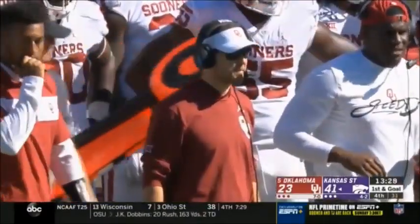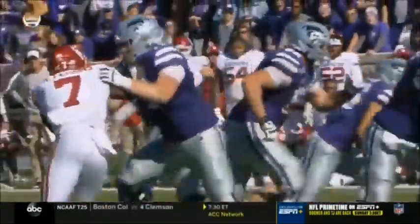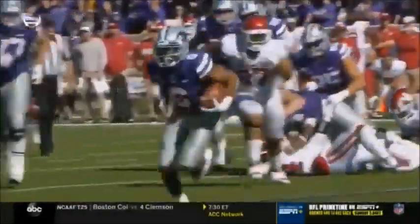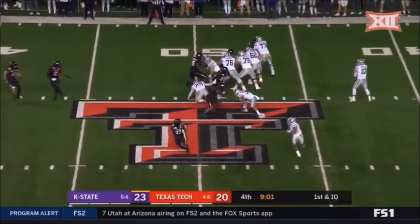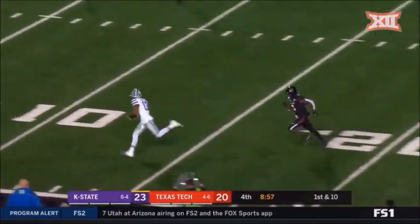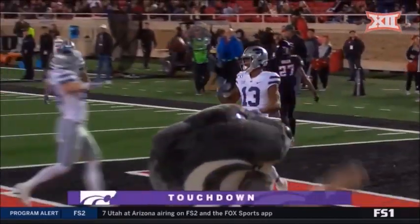They are just running power at Oklahoma. You block down on one side, you pull a guard all the way around, and the running back's vision, the cutback has been there so much. Thompson to pass. Pressure. Has a man. Complete. Taylor can glide into the end zone.